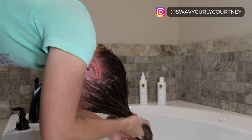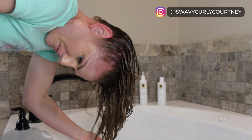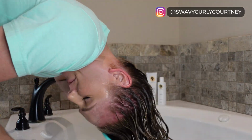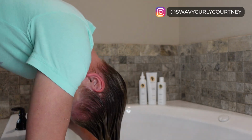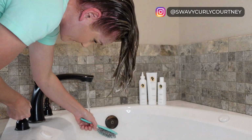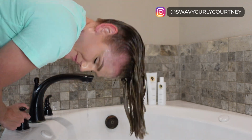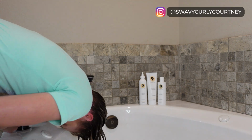This has really nice slip, and once I have that thoroughly combed through my hair with my fingers, I am going to grab my Perfect Care brush and finish distributing the conditioner. I don't use the brush to detangle my hair, I use it as a distribution tool. Once the conditioner is completely distributed to every single hair strand on my head, I am going to add just a touch of water to my hair so that I can do a nice thorough squish to condition.